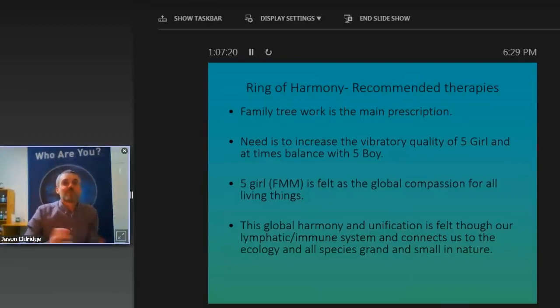So now some of the main prescriptions for these types is to look at what we call the vibratory qualities of 5 girl and 5 boy. When we get into the Rayid course, we sort of expand on what these qualities mean. What we call 5 girl, which relates to father's mother's mother, the feeling is a global compassion for all living things. And usually the affirmation I give these types is: all is well, all is in harmony, all lies still in the bliss of nurture and love.